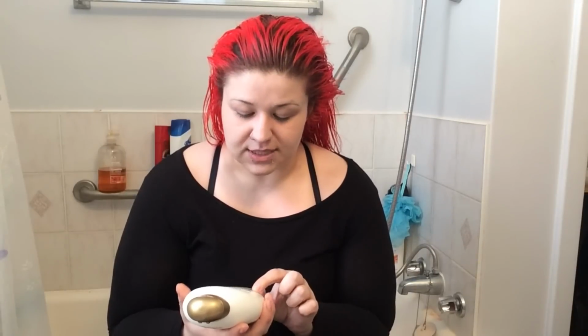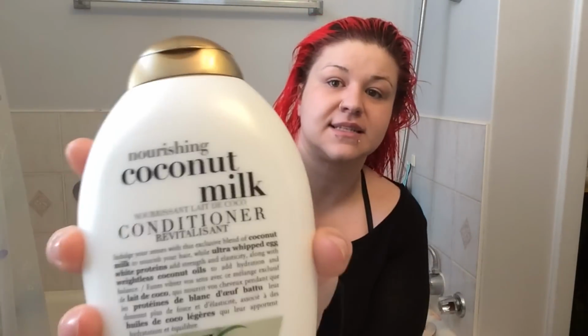Another important element to this is the type of conditioner you use. You want to make sure you're using a moist conditioner or a revitalizing conditioner. One of my favorites to use is this OGX, is that what it's called? Organics, there you go. This one is coconut milk conditioner. It's got whipped egg and coconut milk to help with protein in your hair. I find this one really helps a lot. So I use this as my conditioner. I'll add in the dye, leave it in for 15-20 minutes, something like that. You can leave it in for less too.